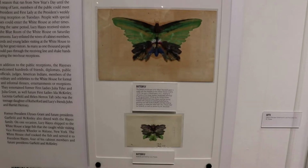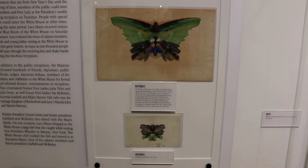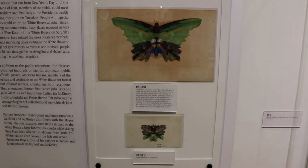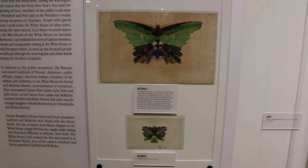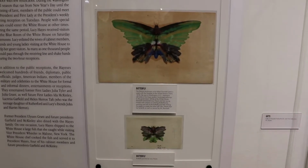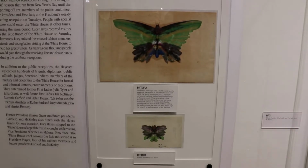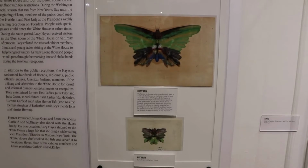The amazing landscape artist Albert Bierstadt was quite popular by the Hayes era, and he was invited to spend a week at the White House in 1878. Bierstadt entertained the First Lady and her friends with a lesson in creating butterflies, by painting one half of the butterfly and then folding the paper to create the other half. The one on top was made by Bierstadt himself, and the little one below it was made by the First Lady.